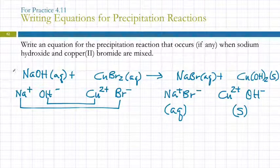So I need to put a 2 in front of sodium hydroxide so that I can get 2 hydroxide ions. But now I screwed up the sodium, didn't I? Well, let's fix that before we forget about it. So 2 sodiums now. I need to get there to be 2 sodiums on this side, so I have to put a 2 in front of that one. So now I've got sodium and hydroxide taken care of. So let's look at copper. 1 copper here and 1 copper there. Nice. 2 bromines and 2 bromines. There we go. And that's how you do it. Any questions?